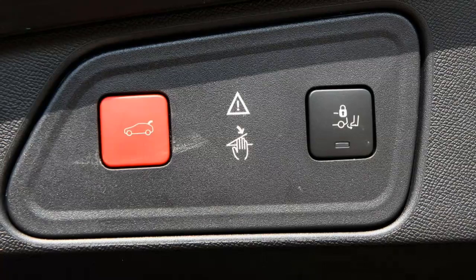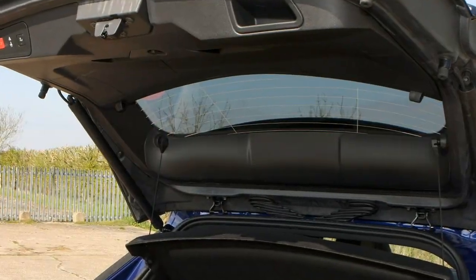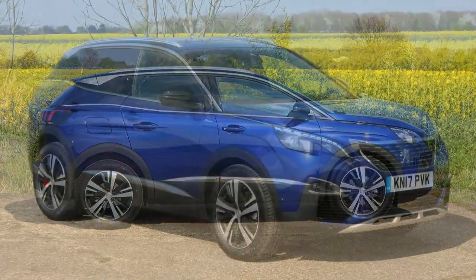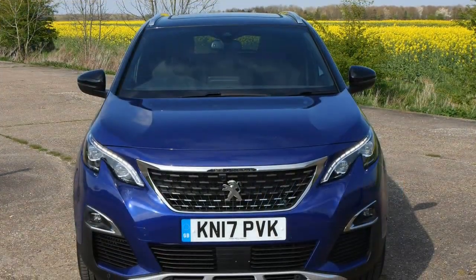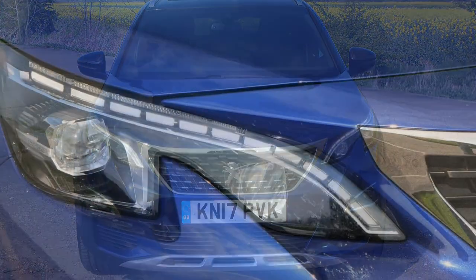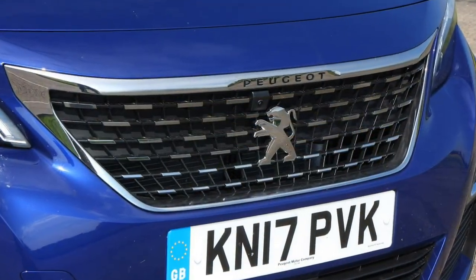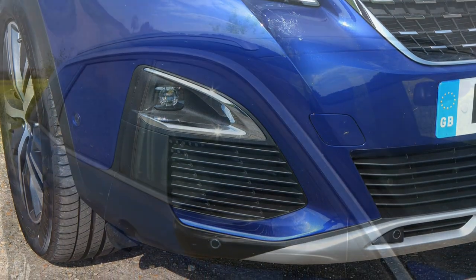Where the 3008 bests all rivals, however, is in its ultra-sharp styling and super simple interior, which features a small steering wheel with digital dials above it, as well as a driver-canted center console that includes a large touchscreen infotainment system.